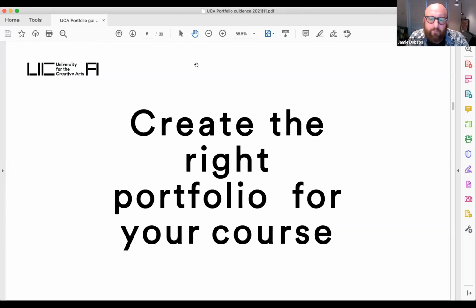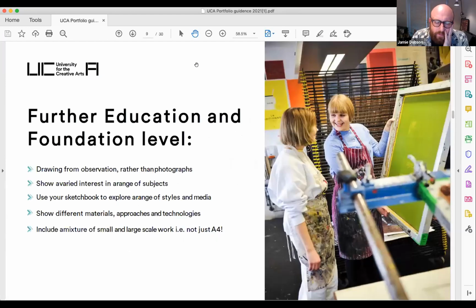Okay, so create the right portfolio for your course. And to start with, we're just going to differentiate between different levels. At the university, we have 4 different levels, but we'll only talk about the first 2. The pre-degree level, further education and foundation, and then we'll talk about degree level.